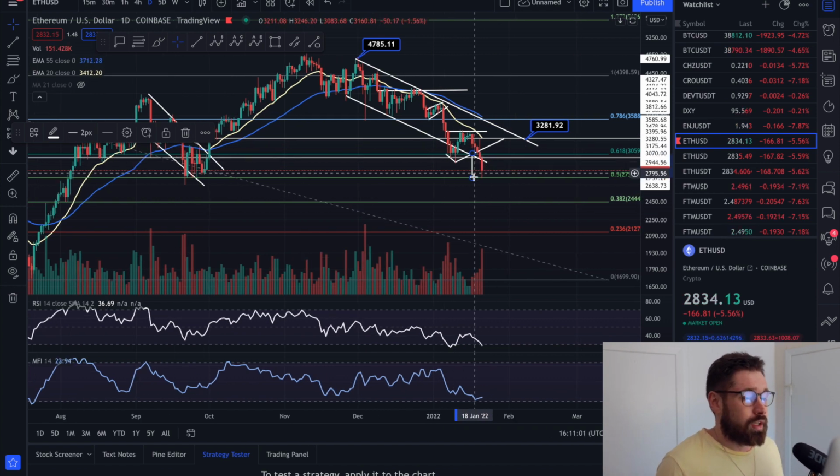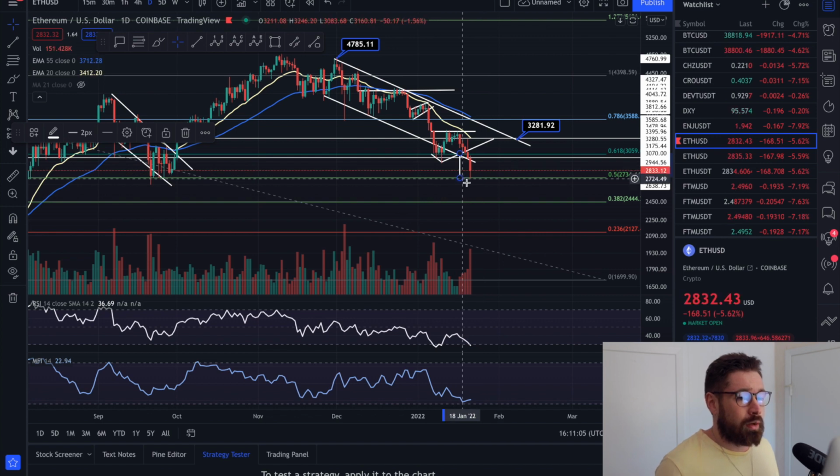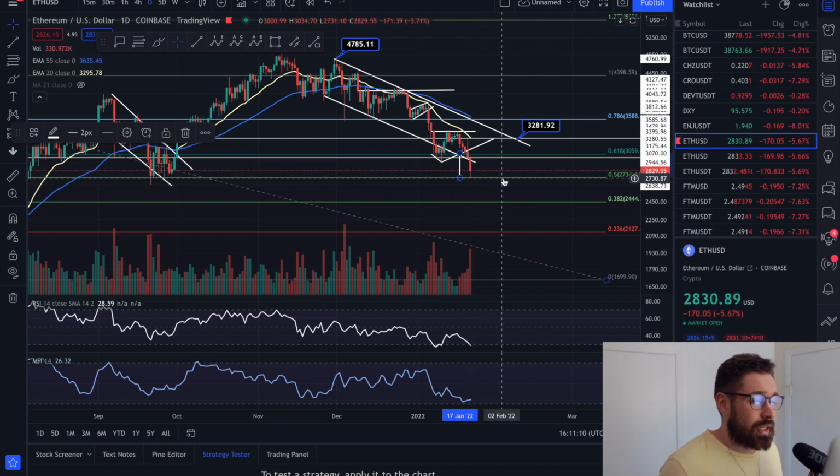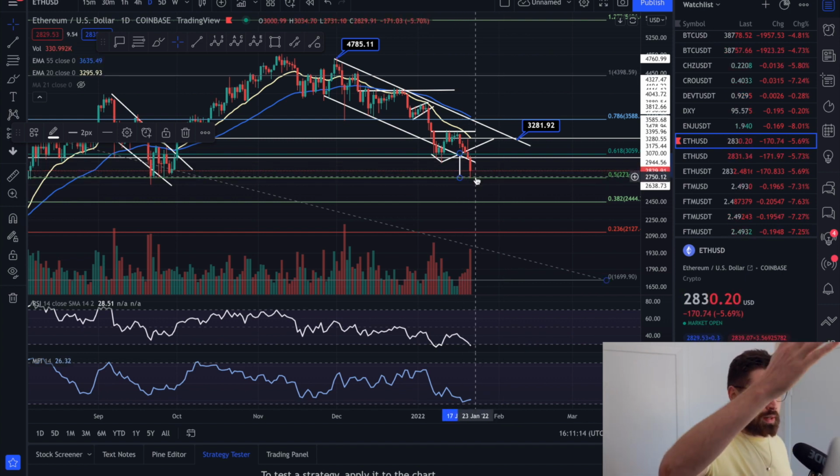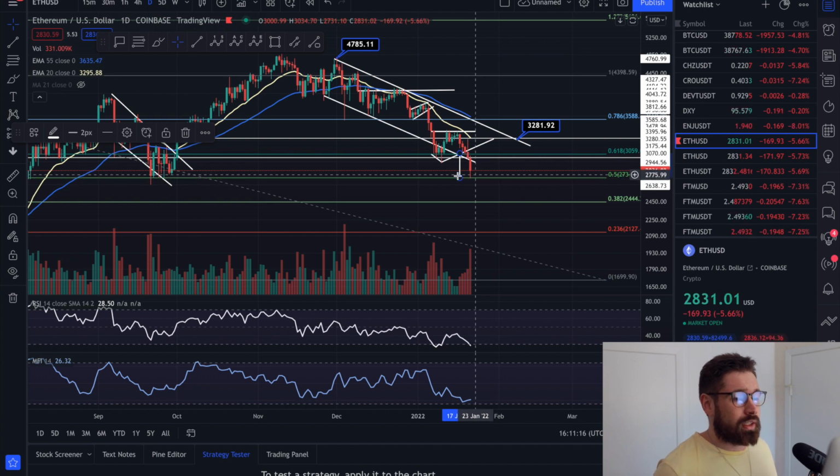We broke down and your target is all the way here at the 0.5 at 2711. You can see that was met perfectly. Now we do have a wick down and we push back up, which can be an indicator that the bears are running out of strength, because the bulls pushed the price right back up, which means there were a lot of buy orders in that area.